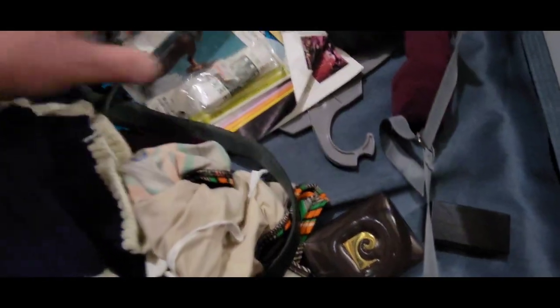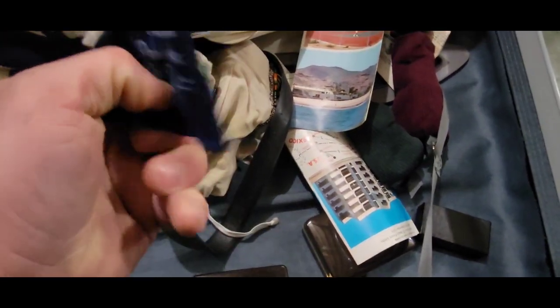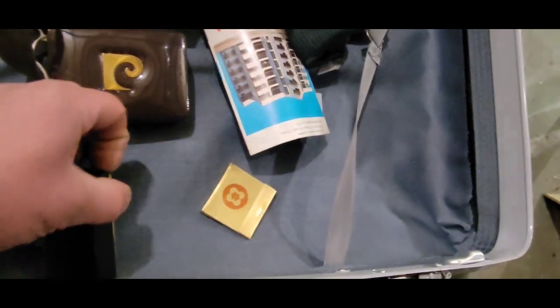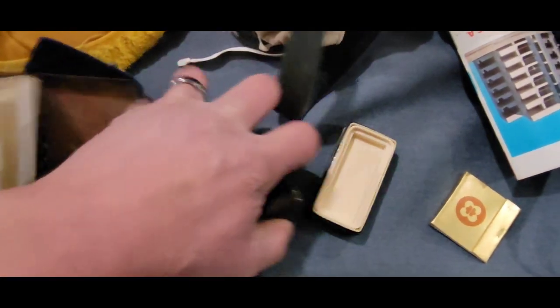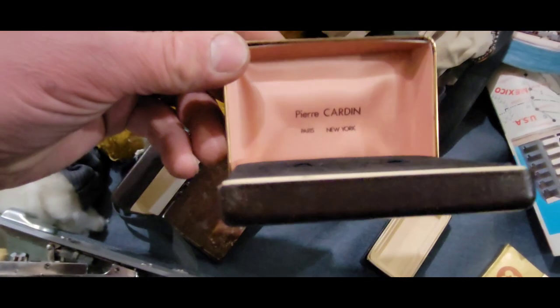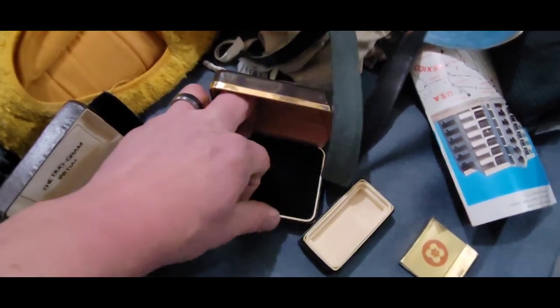Well, it was locked. Hallelujah, Hollywood. Definitely some vintage stuff in here. Let's see. Doesn't feel like anything in there. This one felt empty. And this one, maybe. Just maybe. Oh, man, come on. Really? I figured in the locked case we'd have something.